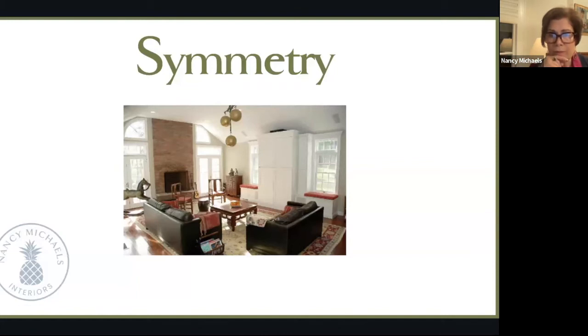I'm just trying to think of other things. Built-ins are great because you can make them so symmetrical. You can do it certainly even with outdoor plants near your front door. Having two of the same, boxwoods would be beautiful. There's even symmetry, which I didn't think about until I'm looking at this now, in the two chairs near the fireplace, the two leather sofas. It doesn't always have to be that way. There's a lot of symmetry in this room. It doesn't have to be that way all the time, but this is just a good example of how a room can have a lot of balance by using symmetry.